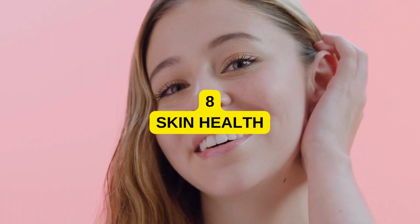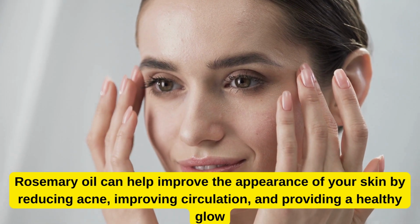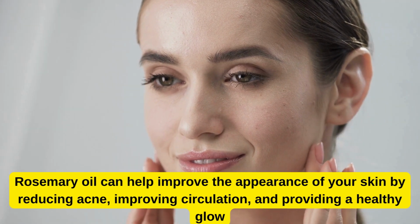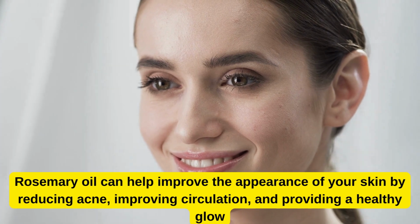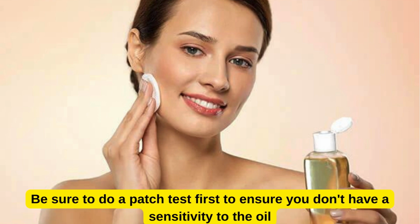Number 8. Skin health. Rosemary oil can help improve the appearance of your skin by reducing acne, improving circulation, and providing a healthy glow. Mix rosemary oil with a carrier oil and apply it to your face. Be sure to do a patch test first to ensure you don't have a sensitivity to the oil.